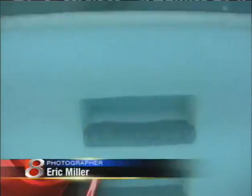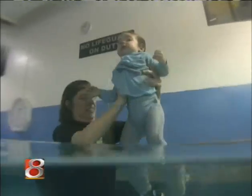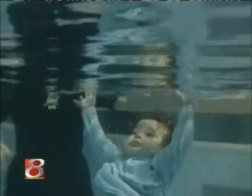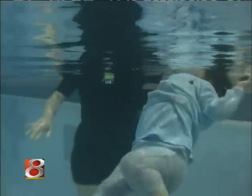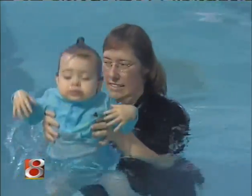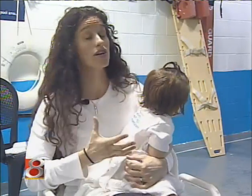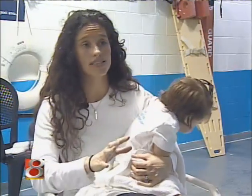These lessons are not about fun in the water. Instead, they're about survival. So if your child gets away from you for some reason, falls into water, when you find them, your child will be face up and floating. Nice job, pretty princess. With me not being in the water with her, she has the confidence, even though she doesn't realize it at this age, that she can save herself.